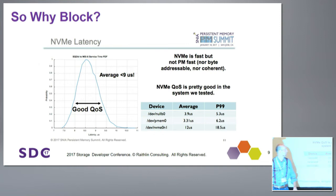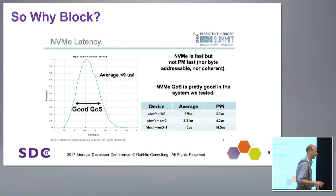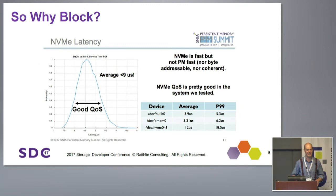My drive is doing 12 and 18. Interestingly, it's better than this one. I suspect there might be a little bit of an experiment error there, so maybe we'll go back and redo that. If I ever had a master student give me that data, I'd probably slap them, saying you probably need to run this for longer. But anyway, let's keep those numbers in our heads as we go through the rest of the talk. We're talking NVDIMM as a block device, 3 microseconds. Let's see how we can do with something else.